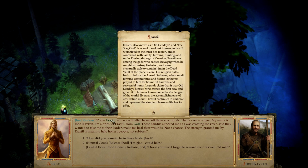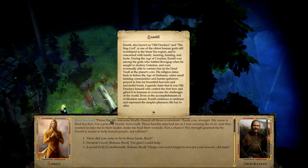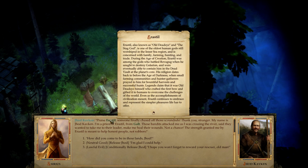Who's Erastil? Also known as Old Deadeye and the Stag God, he is one of the oldest human gods still worshipped in the Inner Sea region, and is concerned with family, farming, hunting, and trade. During the Age of Creation, Erastil was among the gods who battled Rovagug when he sought to destroy Golarion, and was eventually able to contain him in the Dead Vault at the planet's core.